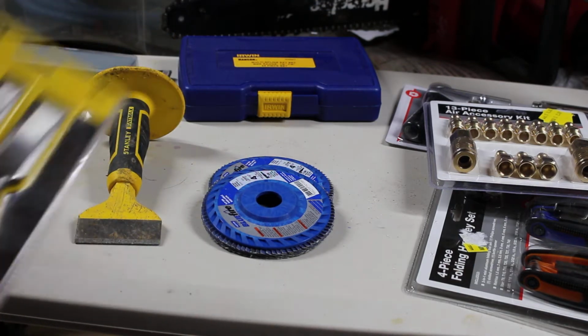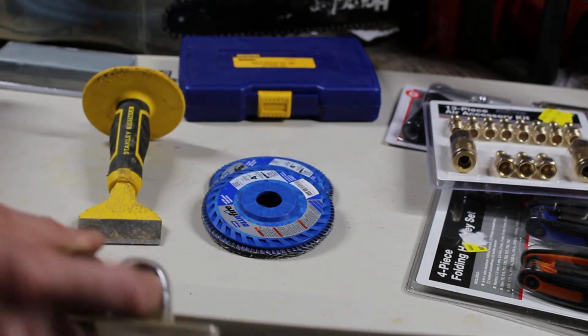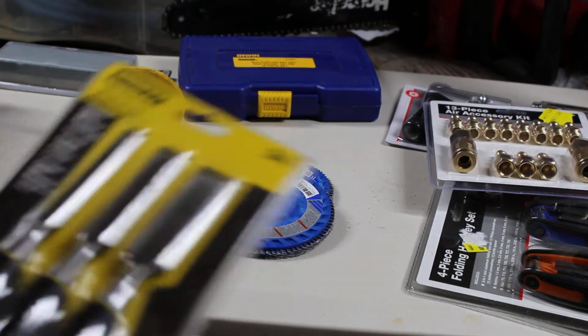I went ahead and grabbed some Stanley chisels also, another set. My other one kind of dulled up and they're quite beat up. I was kind of disappointed they didn't have a metal cap on the end, but that's not gonna stop me from hitting them.